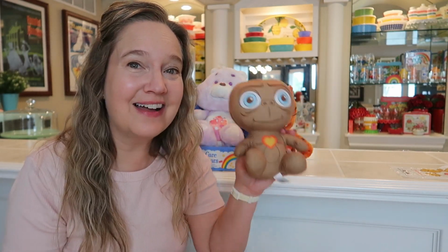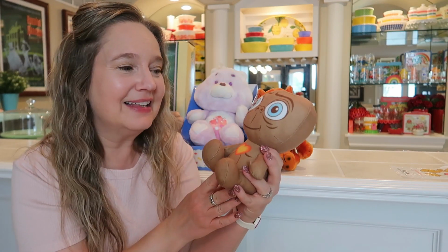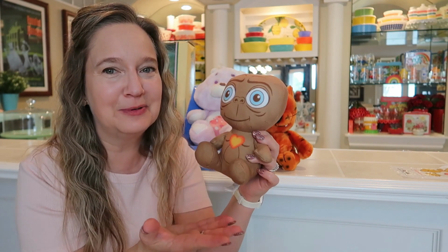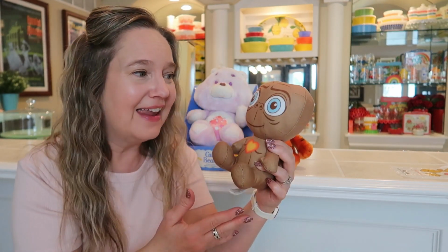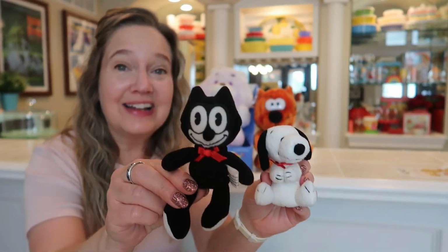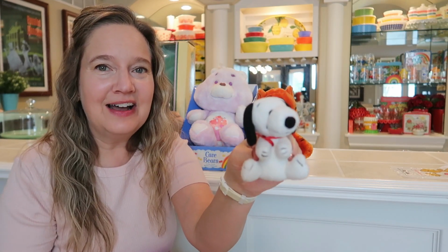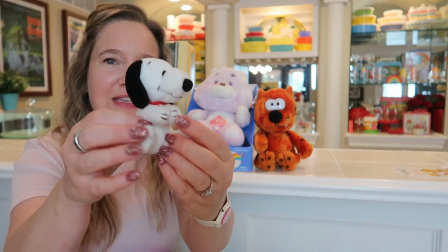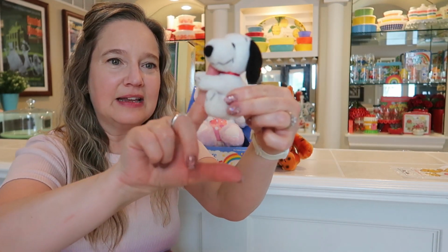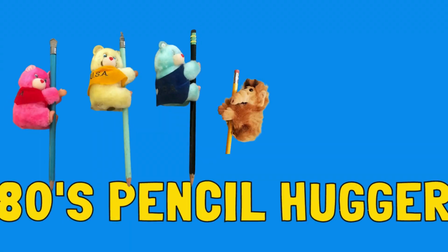The other plush I got was this E.T. He's so adorable. And I got this guy from a church rummage sale, so he was super cheap. He's not from the 80s, but of course he's an 80s character, and I think he's very fun. And then these little guys, I got a small Felix the Cat and a little Snoopy. Do you guys remember these types of ones where you squeeze right here and he can hold on to stuff, like you could put him on your pencil or something?